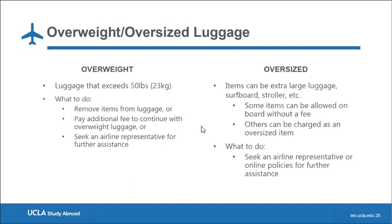In some cases, oversized items are not associated with any extra fees. In other cases, they are. It really depends on the airline. So definitely check in with the airline representative to see if there would be an additional charge. If you are planning to take an oversized item, call in advance before you get to the airport. That way you more or less know what to expect. And of course, for any of these items, you always want to speak to an airline representative to see if there are any other policies you should be aware of, or, like I mentioned, any fees associated with these.